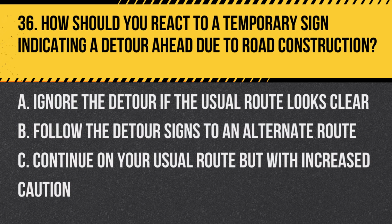Question 36. How should you react to a temporary sign indicating a detour ahead due to road construction? A. Ignore the detour if the usual route looks clear. B. Follow the detour signs to an alternate route. C. Continue on your usual route, but with increased caution. Answer. B. Follow the detour signs to an alternate route. Temporary detour signs are placed to guide drivers safely around road construction or other closures.